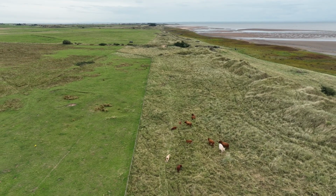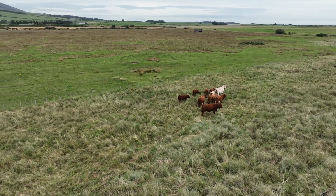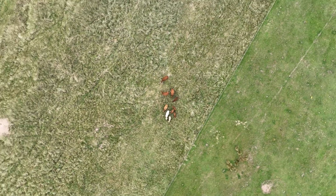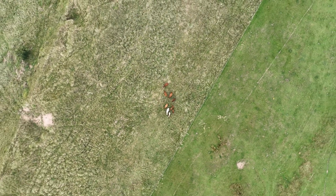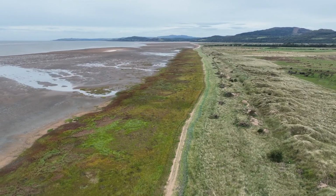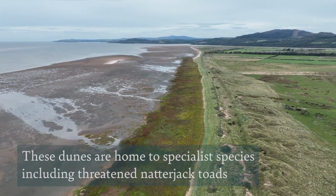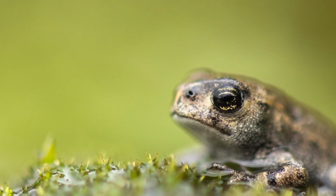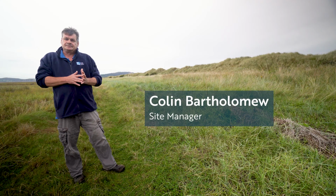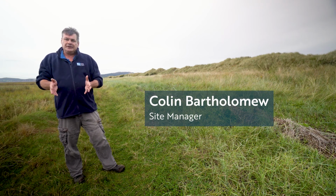They are, for want of a better phrase, four-legged mowers. So they're actually grazing the habitat for us, grazing the right conditions for species like natterjack toad, who like a short sward, short grasslands. And the dune systems provide the perfect sort of habitat for this species, because you have dune slacks which fill up with water, you have short sward, they can hibernate and they can breed.